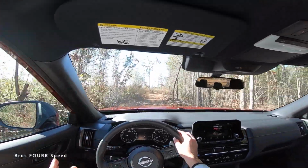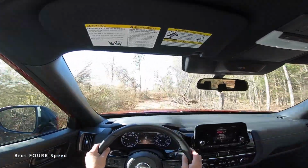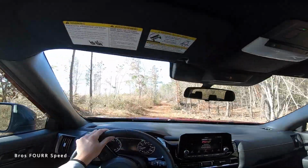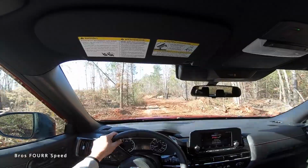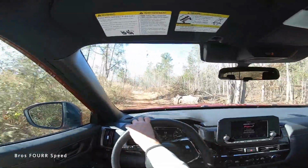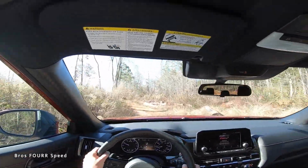I will say off-road, just hitting this trail, this drives so incredibly smooth. Like, it literally doesn't feel like I'm on anything. So it's definitely tuned very well to be able to drive over trails like this. Obviously this isn't a crazy rock crawler, but just doing stuff like this, no issues whatsoever. Really comfortable.